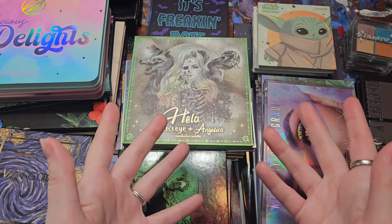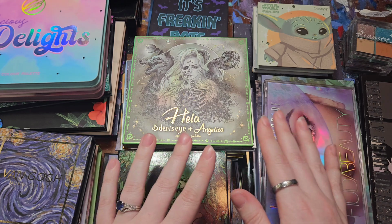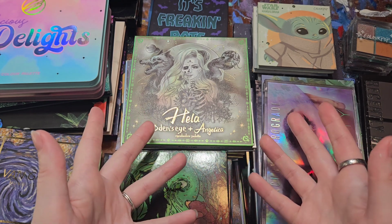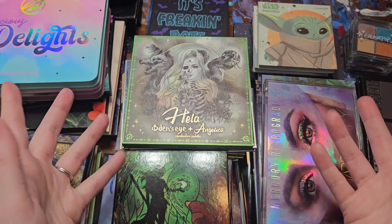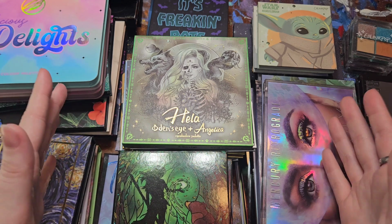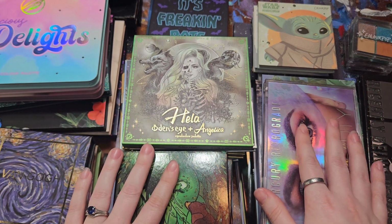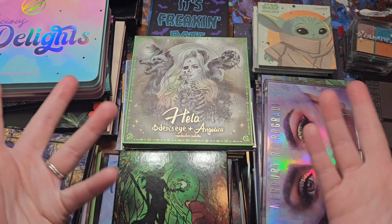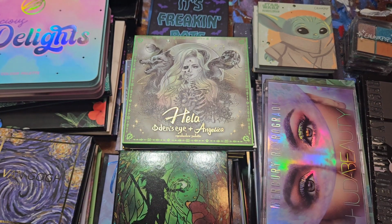And two, if I declutter something that you really like, that's great. For whatever reason, it didn't work for me, or I just felt like my sister could get more use out of it than I could. I have so much stuff and only one set of eyes, and I do not wear makeup every day. So yeah, we're going to go ahead and get started.